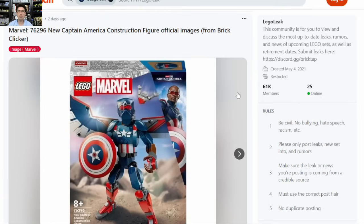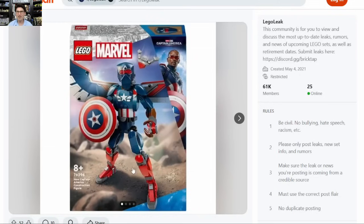Scrolling down the Lego League Reddit, here is another interesting one I want to show you, the new Captain America construction figure. And this is kind of interesting. The figure actually looks a little better than some in the past. I know the design isn't much different, but a little smoother and a little bit more human-like in terms of shape of the body, but also it comes with these vinyl wings that look pretty cool.